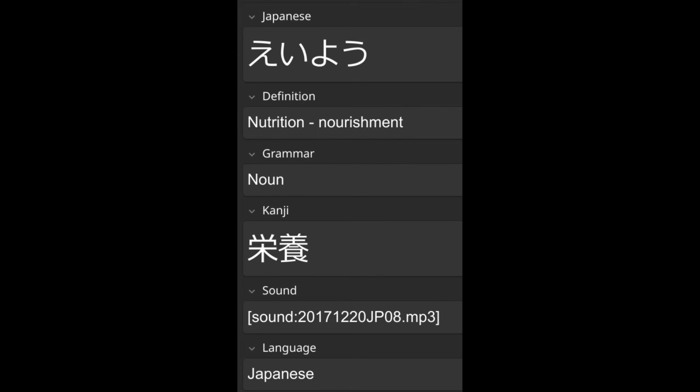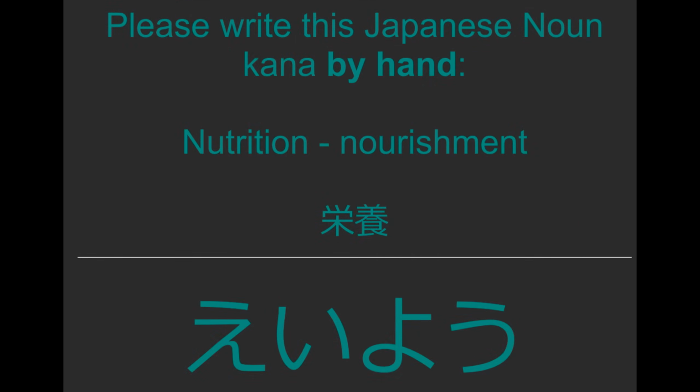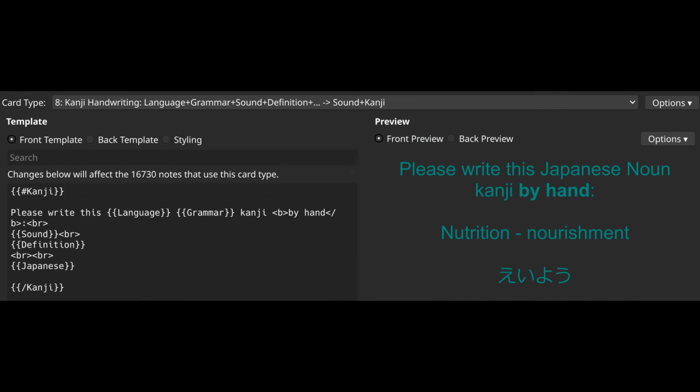Now, for Japanese, the Japanese field is actually for hiragana or katakana, depending of course on the word. I've got a different field for the kanji down here. So, for most handwriting, I'll show myself the definition and the kanji if there are kanji for the word. And on the back side, I'll see the hiragana. That's what I'm testing myself on. And naturally, I've made a card for the kanji that does the opposite.